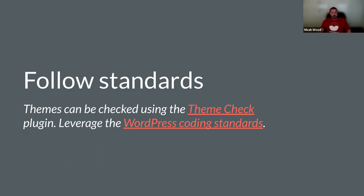And then for the coders out there, there are the WordPress coding standards. If you can use that while you're writing your code, the coding standards can actually guide you to places where you're not properly escaping or sanitizing or using nonces or all kinds of things. So I highly recommend, if you're a coder, checking that out and using it. It's also like having a mentor over your shoulder while you're writing code. So it's a great way to learn too.